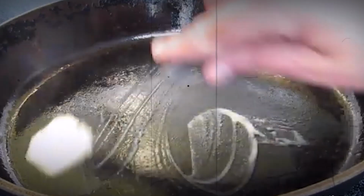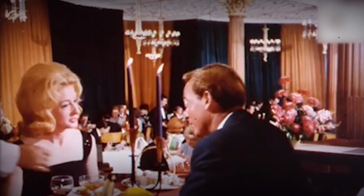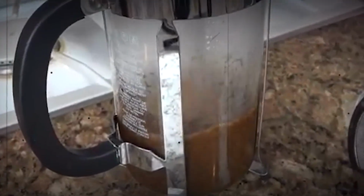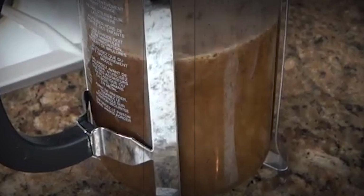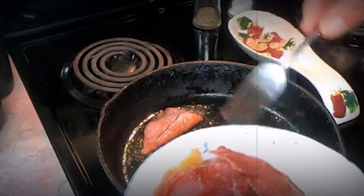Paired with creamy, buttery grits, it created a meal that could feed a family on the cheap, but still feel indulgent. Red-eye gravy was born out of necessity and thrift. After frying ham or country bacon, cooks would pour strong black coffee into the hot pan to deglaze, lifting the smoky, salty bits left behind.